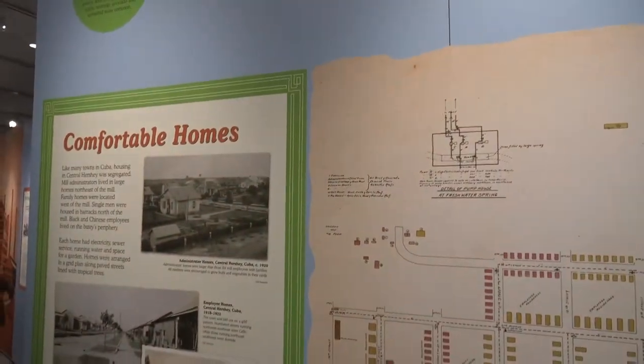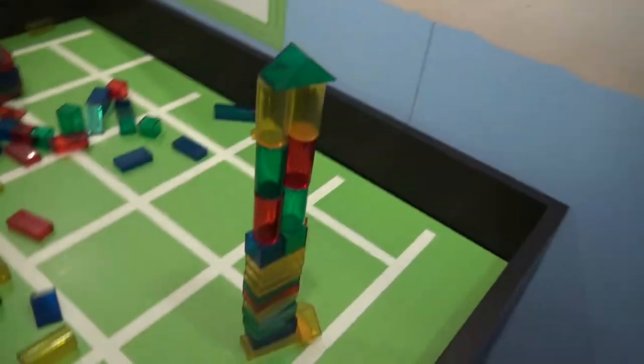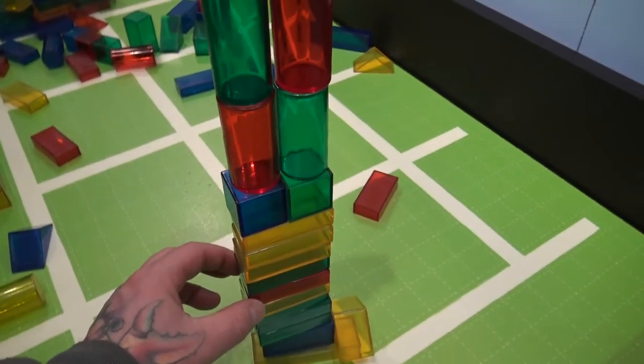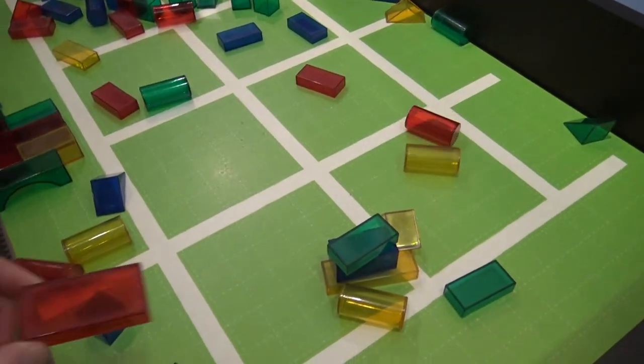I don't know, we're building comfortable houses for people in Cuba, but I think it's Jenga. This red brick needs to go, I think. Yeah, it's not so comfortable anymore.